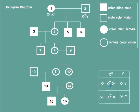Closer examination of the genotypes will tell you that the females are heterozygous. These heterozygotes are sometimes referred to as carriers. Males, on the other hand, would either be colorblind or have normal vision. In this case, because the mother is homozygous, then the chance of having a colorblind son is 100%.